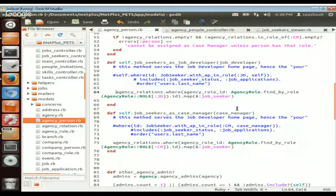What's that map doing? Job seeker. Yeah, job seeker. Let me see. Is that an array? Let me check that. Array. The array. I think that's the job seeker. I see.